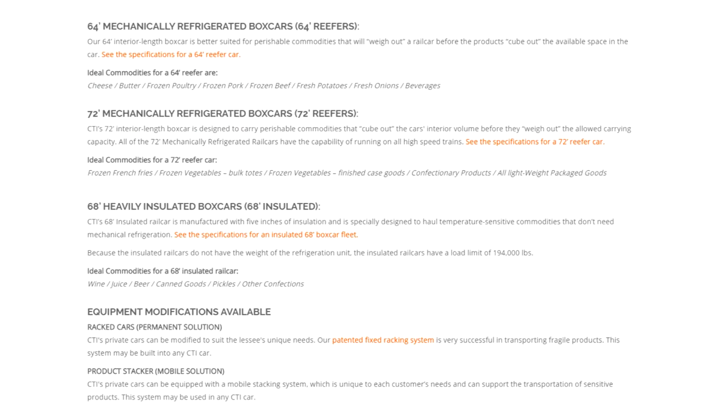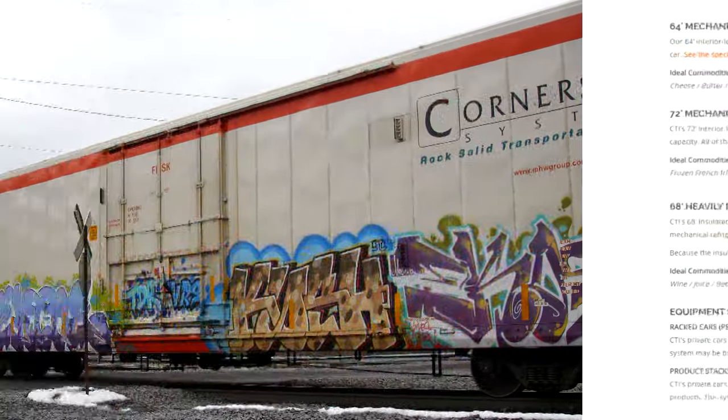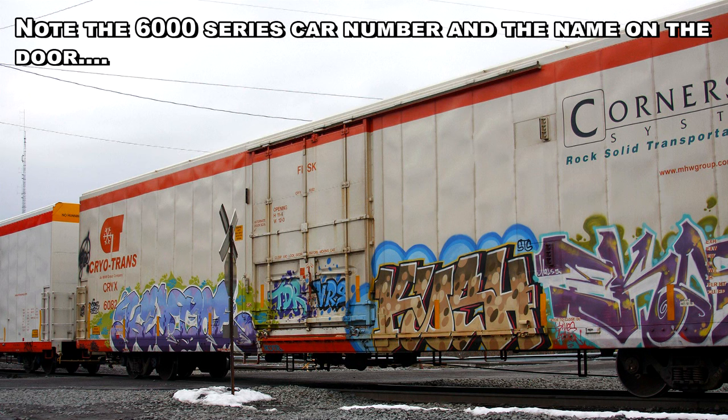Today, Cryotrans still operates a large fleet of cryogenic reefers across North America, and while several different types of these reefers exist, they all serve the same purpose. They're used to haul anything that is perishable over long distances. Cryogenic and also insulated reefer cars are something akin to a glorified picnic cooler or giant thermos bottle, unlike the mechanical reefers, which are more like giant refrigerators or freezers on wheels.